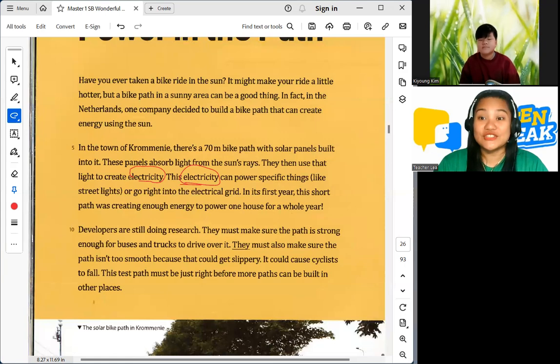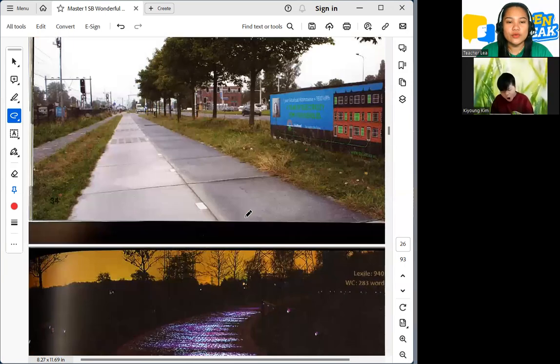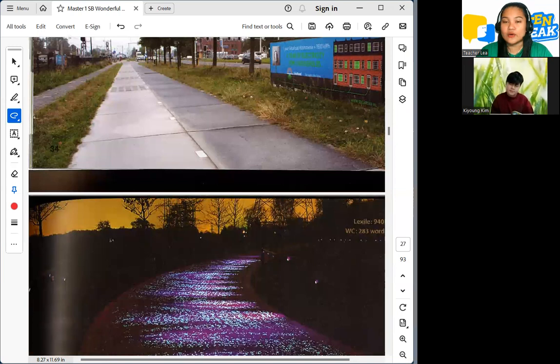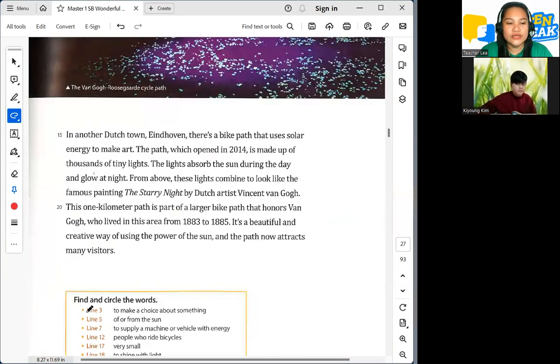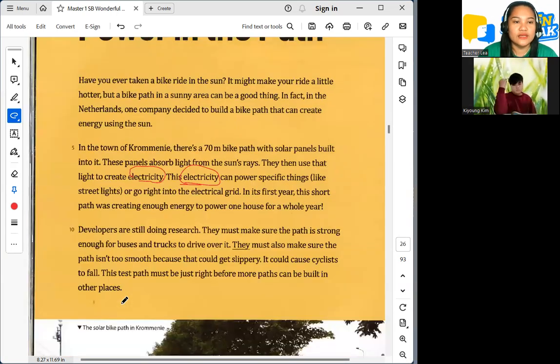No question? Okay. So now we are going to do the activity like always after reading. We are going to find words, okay? Let's start with line three. The word is to make a choice about something. Decided. Good job.